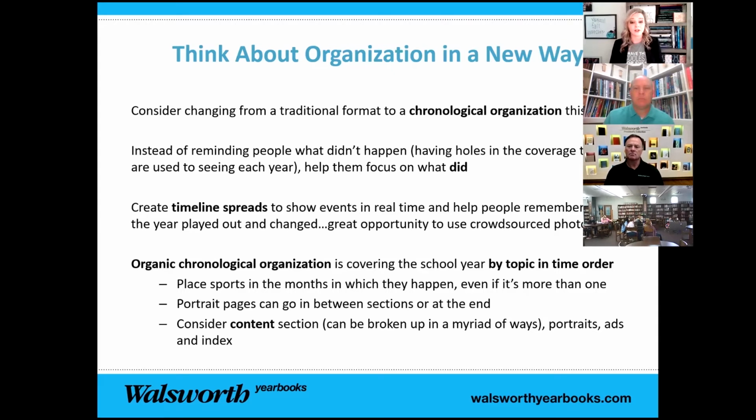So if you're covering sports, they would come whenever the sports play, whatever month or whatever season they play in. And this might mean that they're in that section several times. If it's a football team and they are able to play 5 or 6 games, you may cover them 2 or 3 times in that month or in that season, and that's completely fine. You just want to make sure that you cover it as it goes.